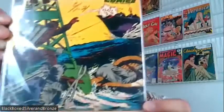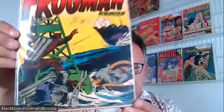I did pick up this issue of Frogman Comics #9. It's from Hillman Publications from 1952. Usually these I find to be pretty pricey, but I found this one at my comic shop. I took a gamble on it. It's listed as poor. Sometimes the poor is because there's something missing, but most of the time they tell you if that's the case. Usually the poor is just a detached cover, and that's what it is in this case. So it's complete. It looks great, presents very well. So I was able to get that for a really good price.